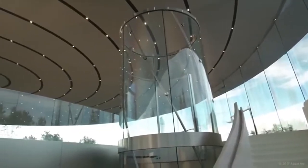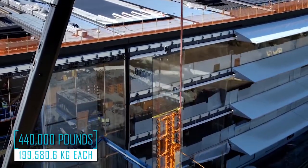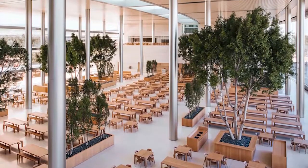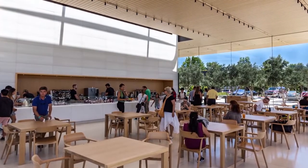The sliding glass doors along the exterior of the cafe extend the full height of the building to the roof, weighing 440,000 pounds. They open and close quietly via a mechanism hidden in the ground. Another impressive feature of this main cafe is its capacity to feed the 15,000 people every single lunchtime.